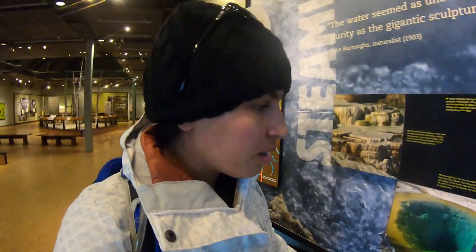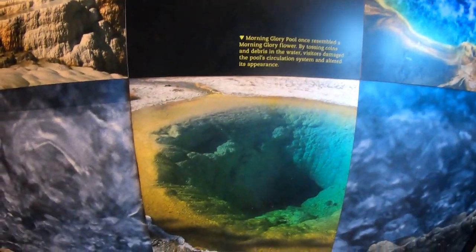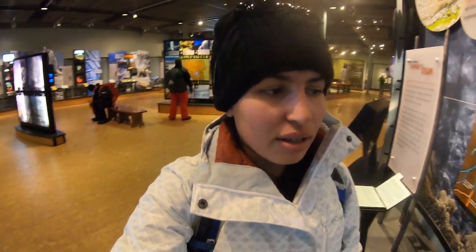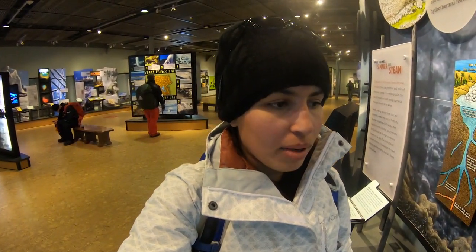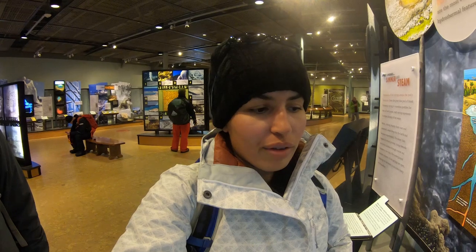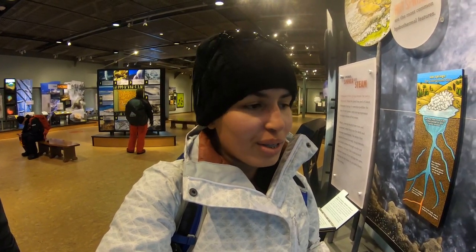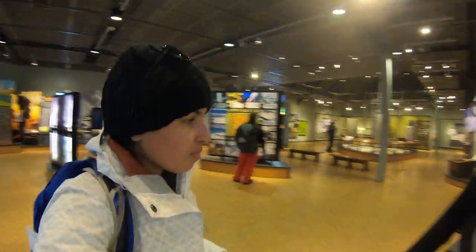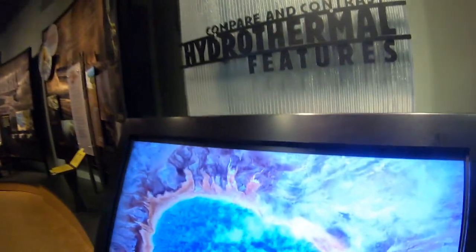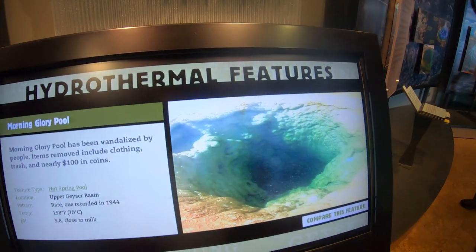I'm reading here a little bit about Morning Glory Pool, this one, and it's crazy because they said that people, by tossing coins into the pool, altered the color of the water, and when they tried to fix that, they found about $100 in coins. So that's the Morning Glory Pool. Are you giving them the run through stuff?